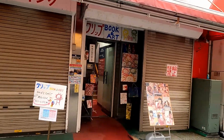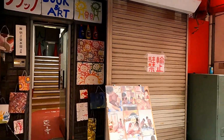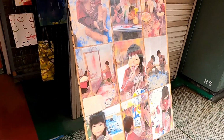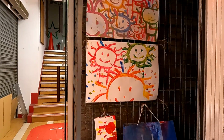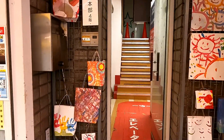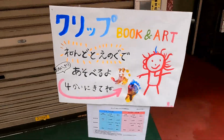I've never seen this before. I don't know what this is. Book and art. Aw, that's so cute. Look at that. Kids can come here and, wow, look what they've made. Look at that. That's amazing. Cool. Look at that.